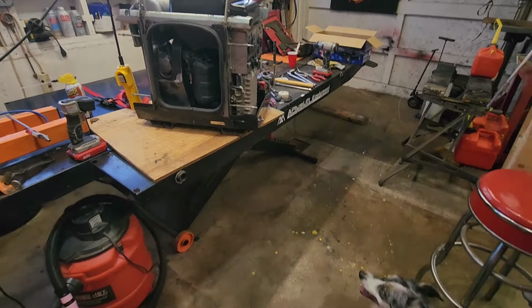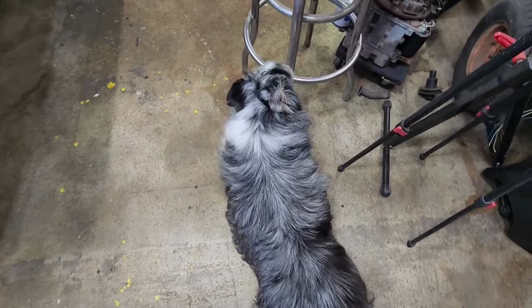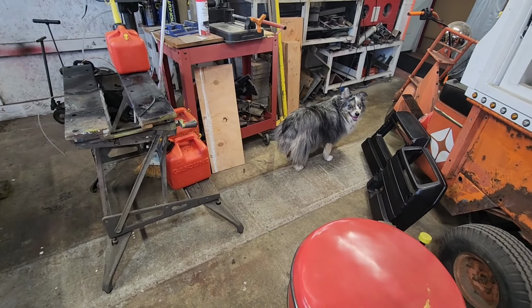Well, guys, there's been much progress. I did go home and get Autumn Bear. Autumn, did you come out to help Dad? Because he might have forgot. No, where are you going? Dad might have forgot how to put this thing back together again. Had to go get the girls.